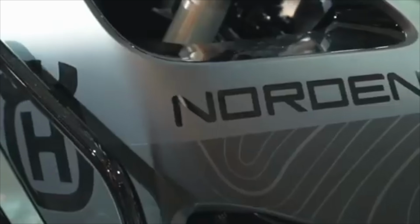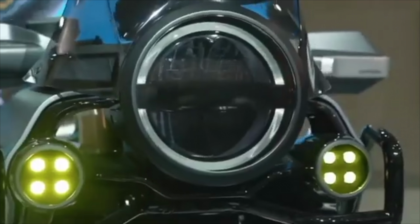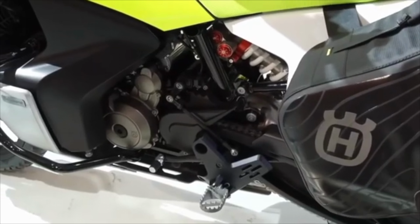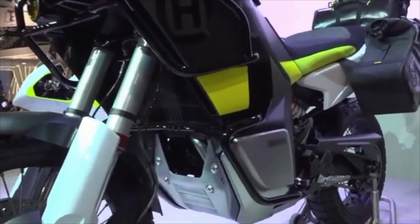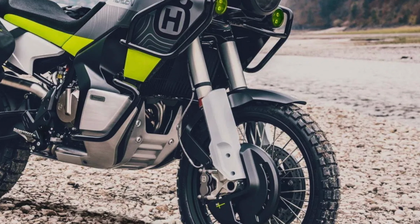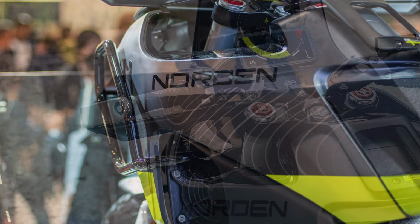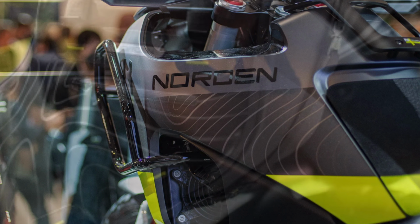Round thin LED amber auxiliary lights and a round headlamp, mid-height windscreen, box metal skid plate system, though it doesn't appear to have much metalwork on it like the prototype does, so it's more of a basic pan, if you will. 21-inch spoke front wheel and 18-inch rear, stock hand grip guards, fork guards, which definitely poise it as an off-road type vehicle. I like the center graphics that look like a topographical map.